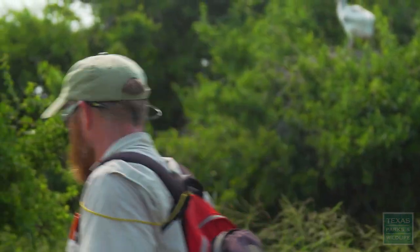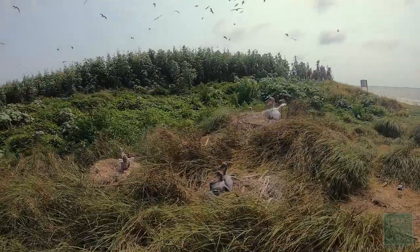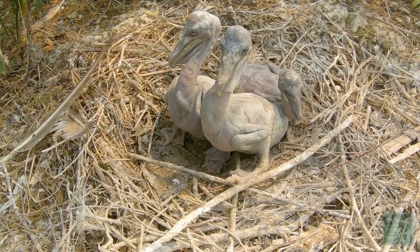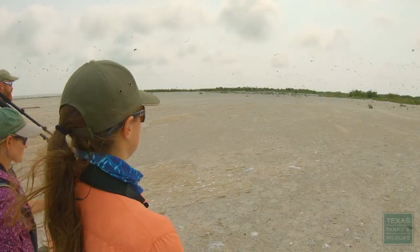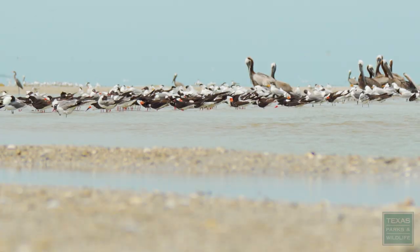Let's walk, check this side over here. Yeah, we're trying to monitor just the status of all these species. Some of the species on the island are doing really well. Brown pelicans are probably the highest numbers in here. But along the sandy shore, the team searches for one bird in particular.